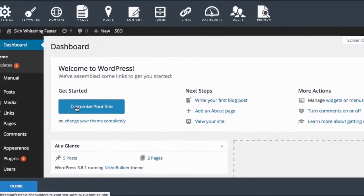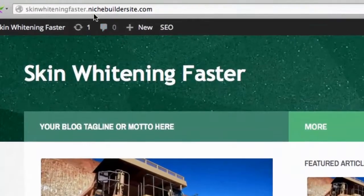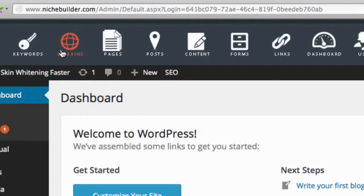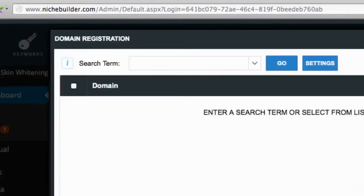And here we are back on the user dashboard. Now, we can go ahead and preview this like we did before. One of the things you'll see up top here is skinwhiteningfaster.nichebuilder site. Well, if you want to add your own domain to it, that's very easy to do. All we would do is close that out. Come back over here, click on domains. So let's do a domain search.